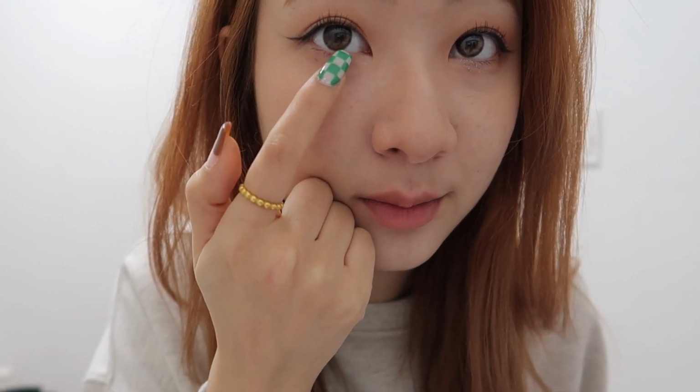I use this every day to school. I even used this one yesterday because it just looks so natural. They have this in three colors, gray and black, and the brown one is my favorite, which is what I'm wearing right now. Do you guys see it? Like, it's brown on this part while the upper part is dark. So it just gives that effect that like, your eyes are sparkling.